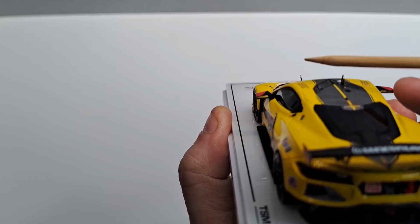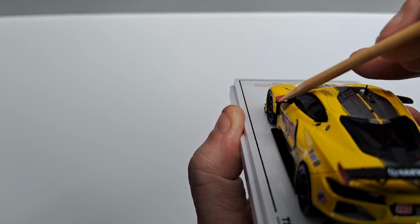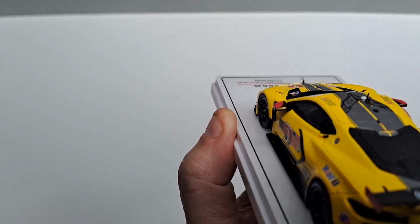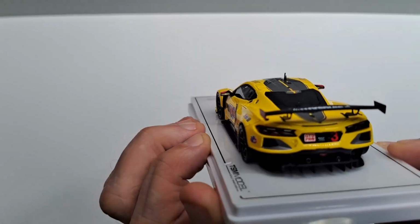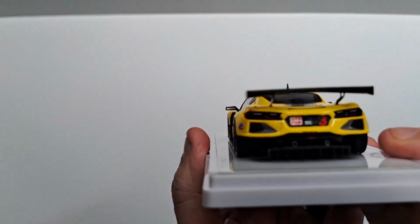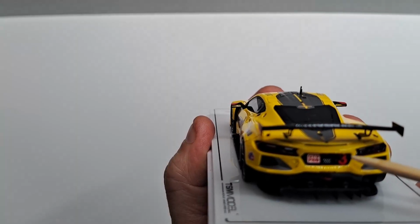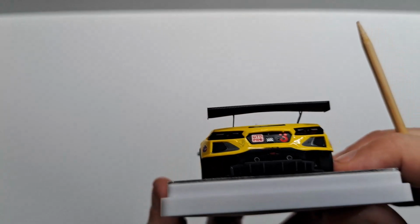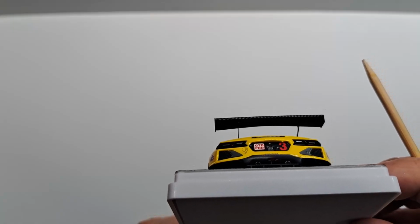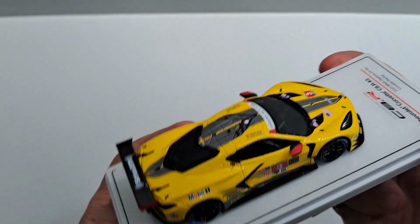Not sure if you guys can pick it up, but even the side mirrors have a reflective coating on it. Very nicely done. And while we're back here, rear diffuser, tailpipes, more badging, number 3. The headlights are nicely done. Not sure if you guys can pick it up, but the wing looks like carbon fiber, which it should be. Very nice detail. Let's go to the other side here.